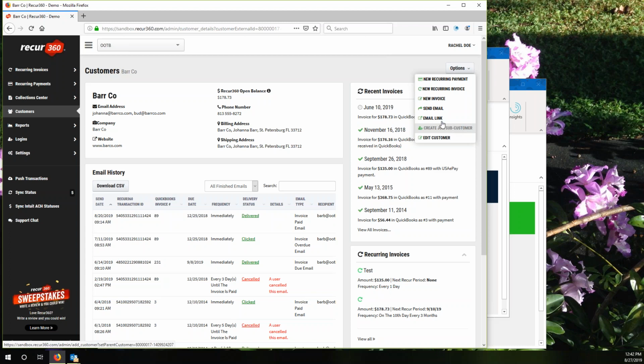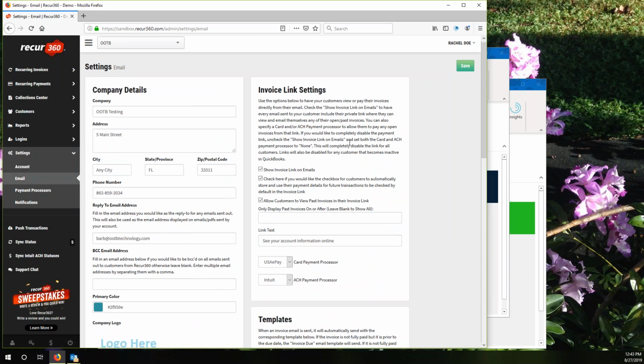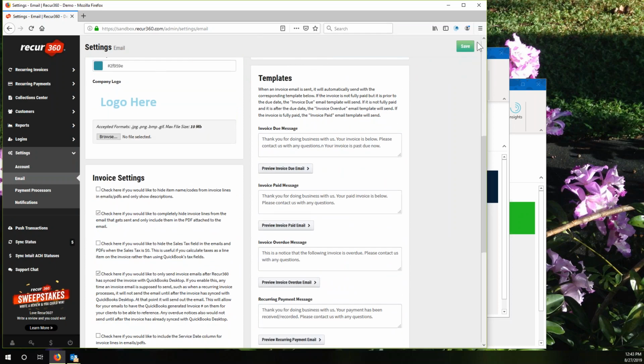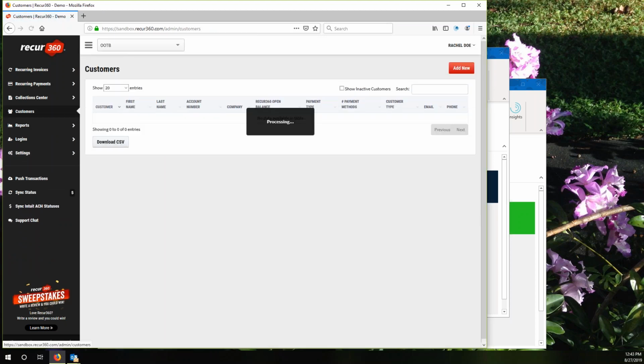And if you go to some of the menus, like settings and then email, if you're scrolling now, you'll notice before the save button used to disappear. So now when I scroll down past a certain area, I'm still going to have my save button visible up here, and I don't have to worry about checking an option, then having to scroll way back up to the top of the page to hit the save button. So some screen improvements and ability for you to easily see things and do things inside Recur360 there.